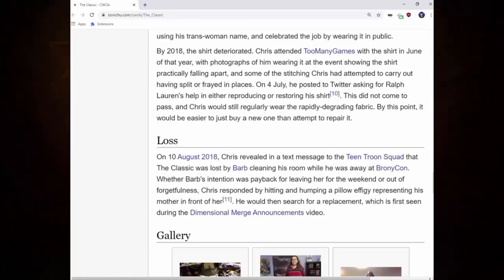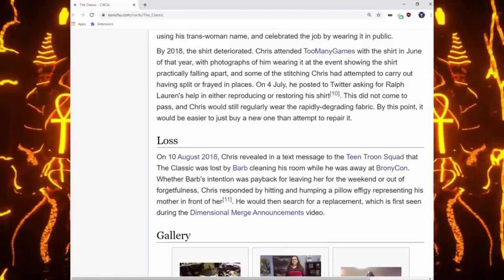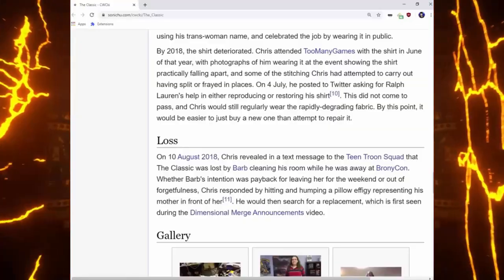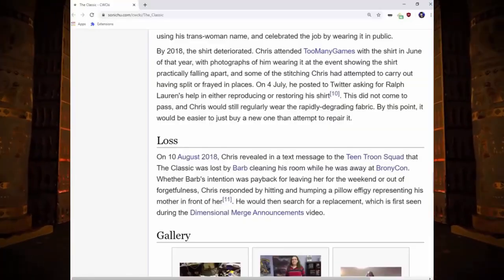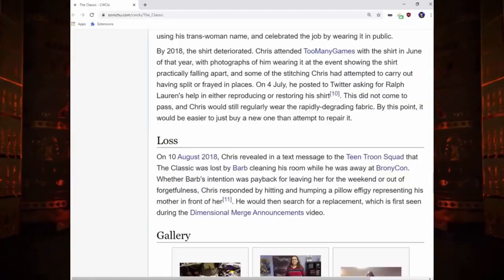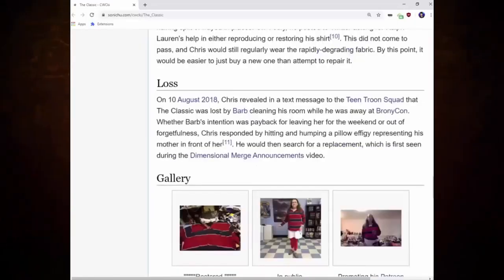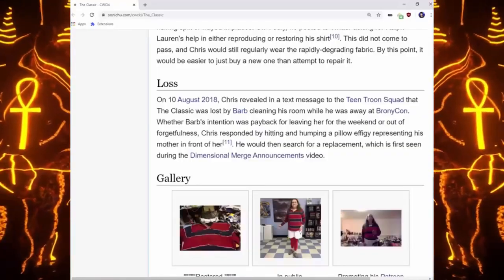On the 4th of July, a very special day, he posted on Twitter asking Ralph Lauren's help in either reproducing or restoring the shirt. This did not come to pass, and Chris would still regularly wear the rapidly deteriorating fabric. By this point, it would be easier to just buy a new shirt than attempt to repair it, which is true.